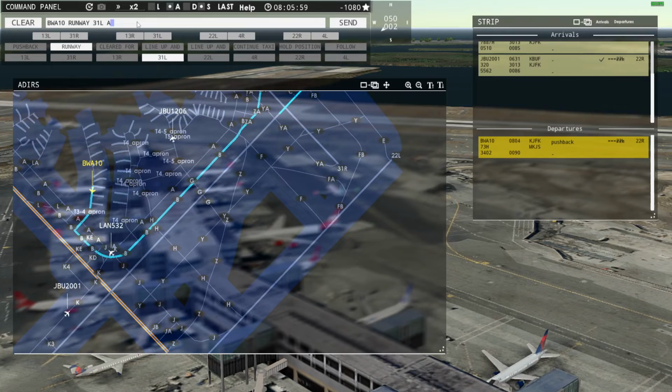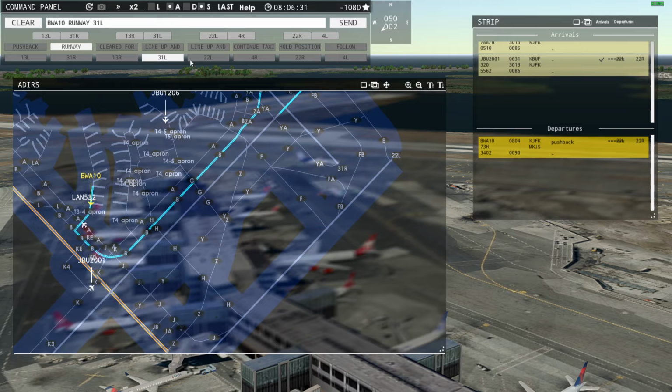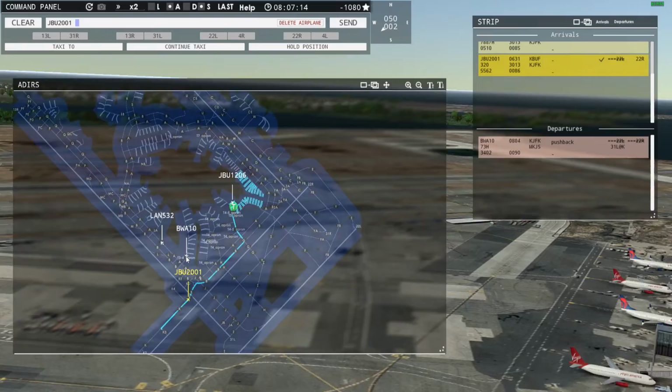Kilo Echo. Negative. Caribbean Airlines 10, hold position. Runway three one left. Runway 31 left at Kilo, Caribbean Airlines 10. We'll do runway 31 left at Kilo for Caribbean Airlines, so they don't have to taxi around the entire airport.